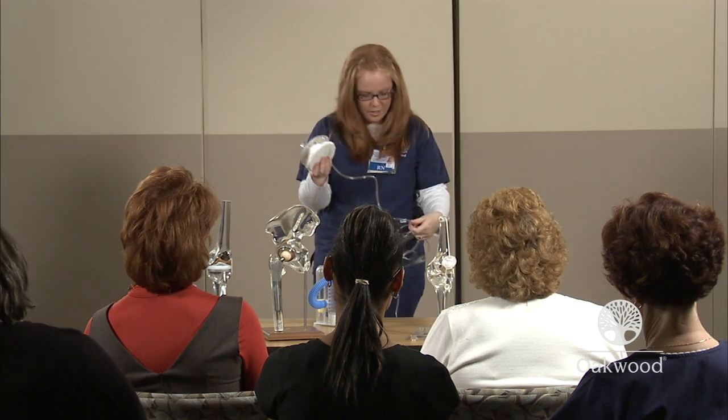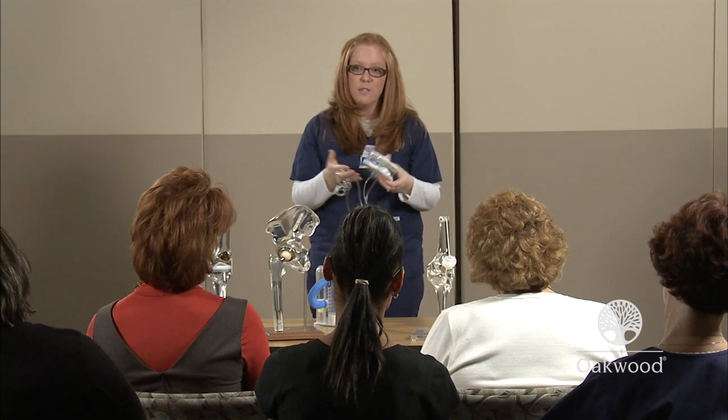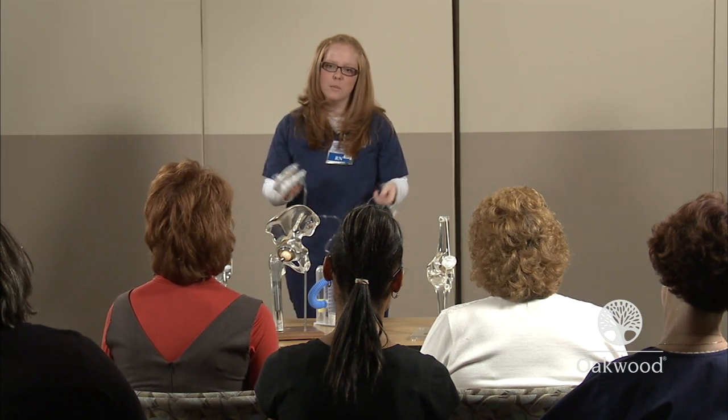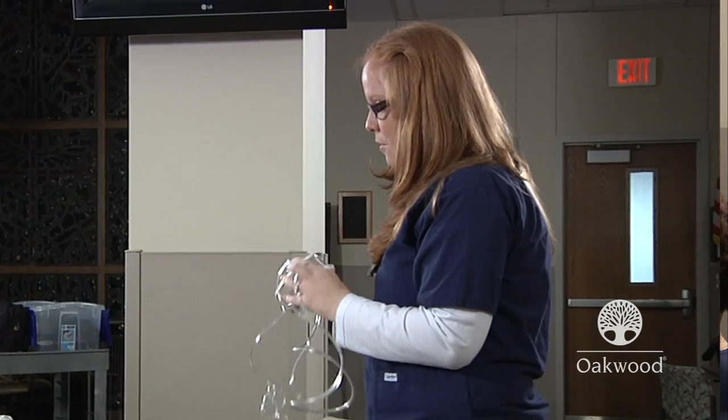This is called a hemovac, and it's really a surgeon's preference. If you have one, there's nothing wrong with you. If you don't have one, there's nothing wrong with you. Okay, it's really a surgeon's preference. It's just what they feel is best for you and what's going on with your situation. It drains the blood from the site.